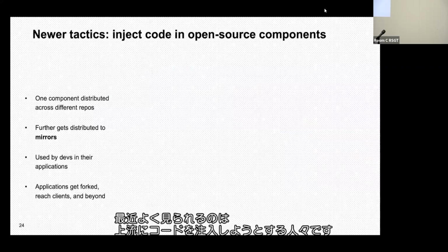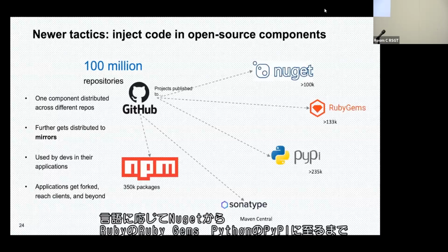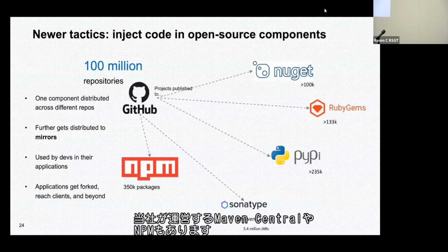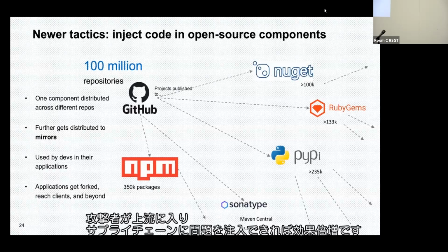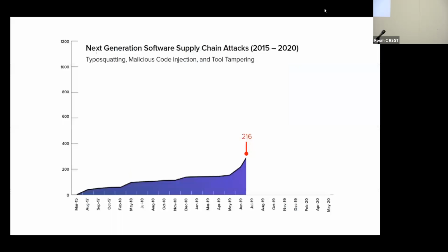If you look at the flow, one of the things we've seen more recently is people trying to inject code upstream. If you follow that, you've got nearly 100 million plus repositories in GitHub. These repositories, depending on the language, end up being published in many different repositories, from NuGet to RubyGems for Ruby to PyPI for Python. Of course, there's the Maven Central that we run, and then NPM. And then further from there, all of these packages find their way into the end users. Right, so there's really a force multiplying effect if the attackers can move far enough upstream and inject problems into the supply chain. And that's what we're really battling here in 2021.